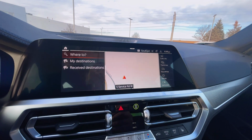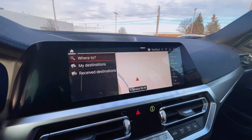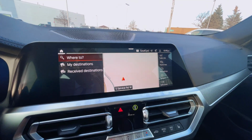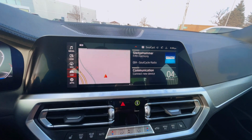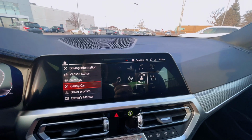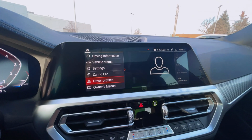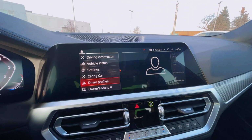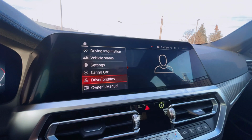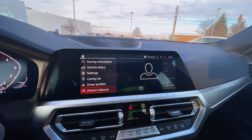My destinations, receive destinations. Again, with the BMW app, you can send locations or addresses from your app to the car. So when you get into the vehicle, it's going to have your address pop up and say, hey, do you want to continue going this way? Car is going to be your different settings in terms of the car, driver information, vehicle status settings. Caring car is like, if you want a relaxing theme, it's going to put soothing music on, and I don't know, if you had a stressful day, you can go there. Driver profiles. So big thing with this is if you're going to have different drivers in this vehicle, create a profile for yourself. So it stores your stations, your settings, your navigation settings, seat settings, whatever, and really make it customizable to yourself, right? And then you got the owner's manual at the bottom.